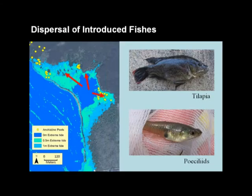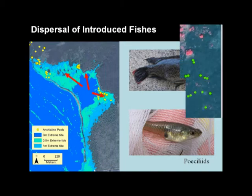Now the bad news is that our introduced species may also disperse. And so I'm going to focus here on the fishes. One reason is that the fishes move overland. They don't move hypogeally, at least as far as we've been able to see, like the native shrimp. And so as sea levels rise, the introduced fishes like tilapia and guppies will be able to move into new habitats, especially at higher tides. And so what I'm working on now is actually modeling this.